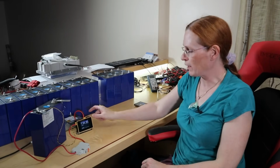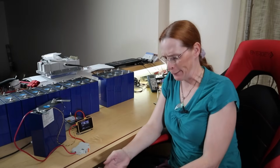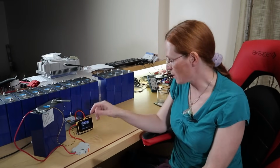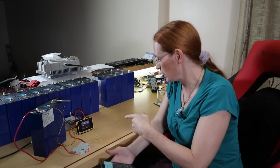What I've decided I want to do, if I tried to charge this whole bank up off of this little charger, it would take forever, like absolutely forever. Actually, let's do some math. 30 amps at, say, 3.3 volts. Well, it already says 100 watts. So I have 14,300 watts divided by 100. It's 143 hours from zero to full. So it'd obviously be less than that because the battery is not down. Ooh, that's really loud.